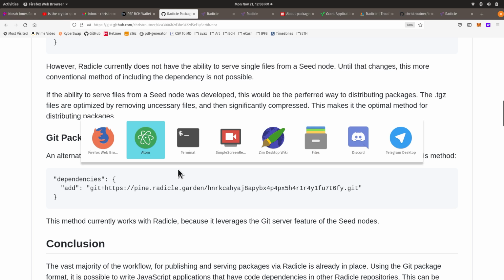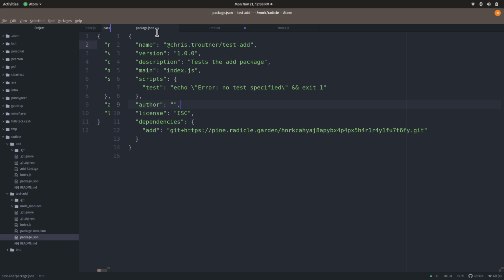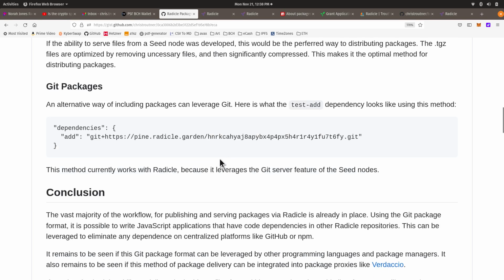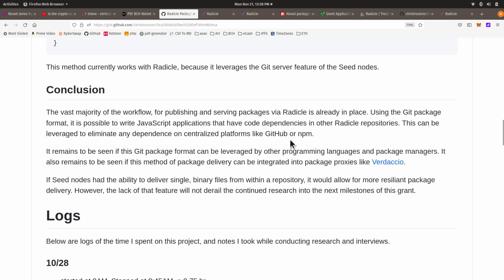If I look at the package.json file, you can see it here. By including dependencies in this way, it is actually possible to serve them directly from Radicle, and thereby not have any dependency on GitHub or NPM. And so that's success. That's a big step in the right direction. I just wanted to explain that in this video.